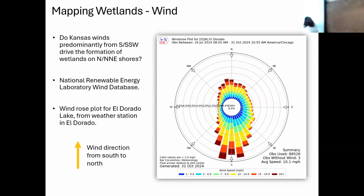And this is called a wind rose. It's the compass directions showing where the wind is blowing from and the strength of the wind. So dark red is stronger, blue is lighter winds. This is from El Dorado, a weather station near El Dorado Lake, so more localized, and it's also from just the growing season. We see strong southerly winds during the growing season.